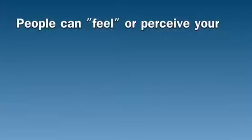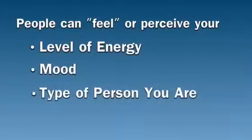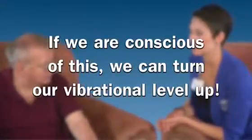People can feel or perceive your level of energy, your mood, even the type of person you are within seconds. This is done visually when you speak as well as with their own intuition. People make quick assessments of people. If we are conscious of this, we can turn our vibrational level up.